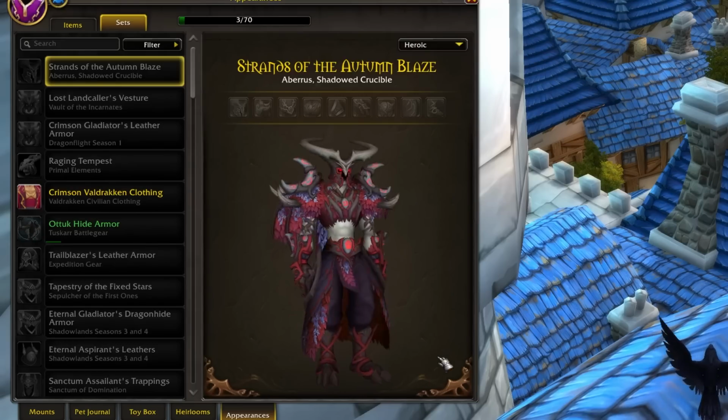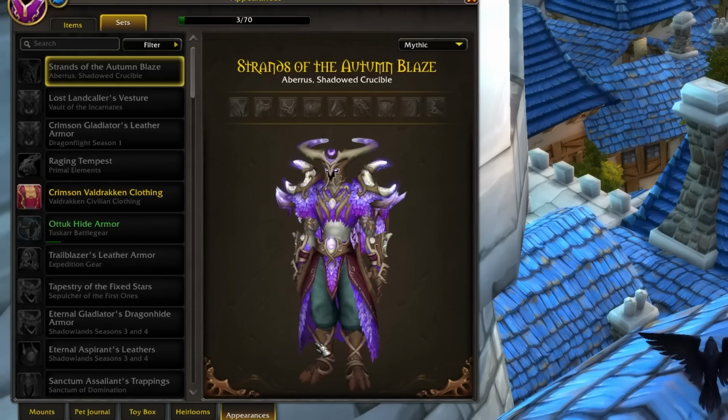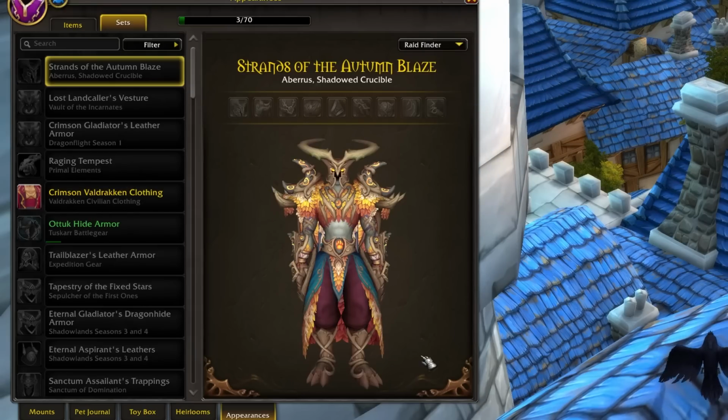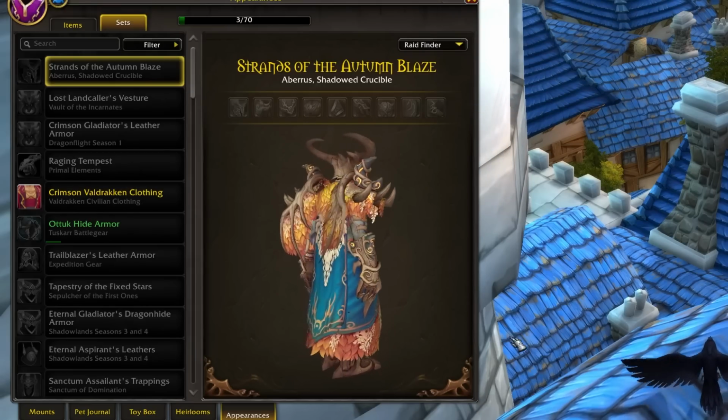What I do like about the Mythic set, even though the colors aren't my favorite, is the particle effects like the moon that's in the crescent of the antlers. The Raid Finder set is pretty meh on this one, pretty low tier in my opinion.